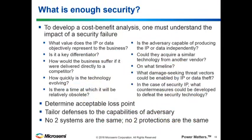So the question that was just asked, what is enough security? Because there's got to be a cost-benefit analysis to all of this. We talked earlier, we don't want to just drop in every security product that exists. It costs too much to do that. It costs dollar-wise and, of course, throughput-wise, performance-wise, as well as memory size in the overall product. So what's the impact of a security failure? How can you determine that?